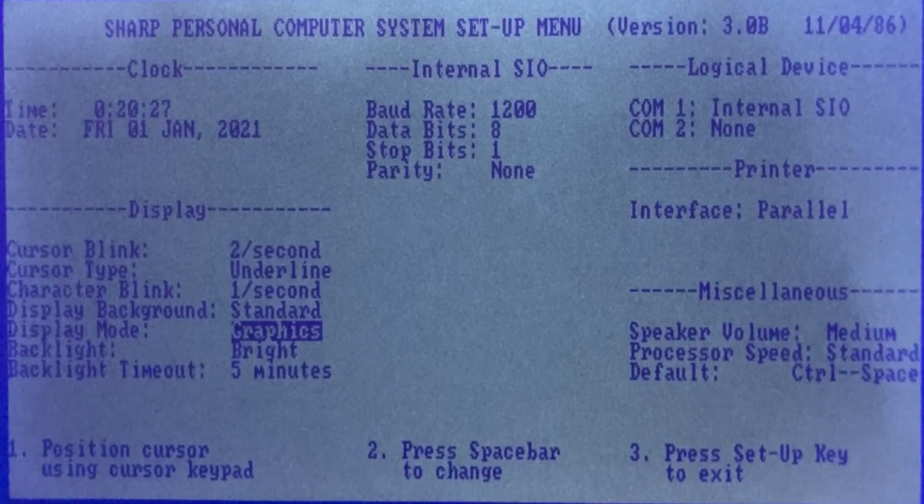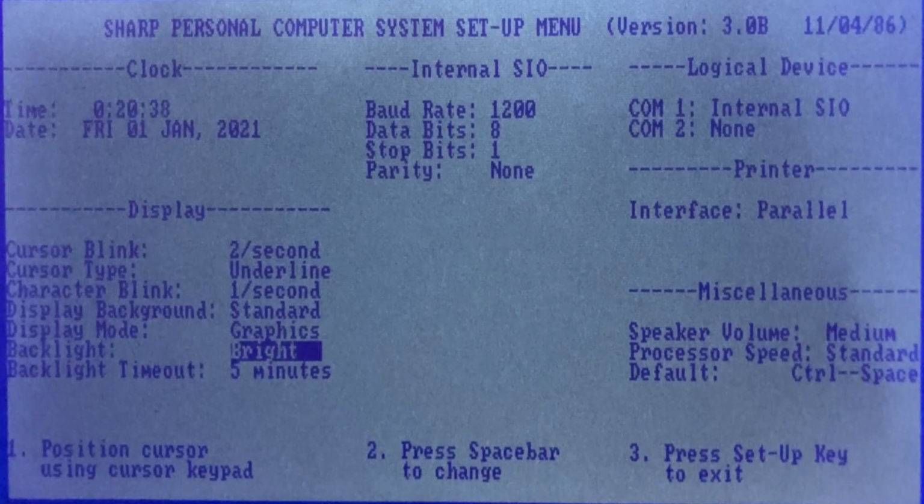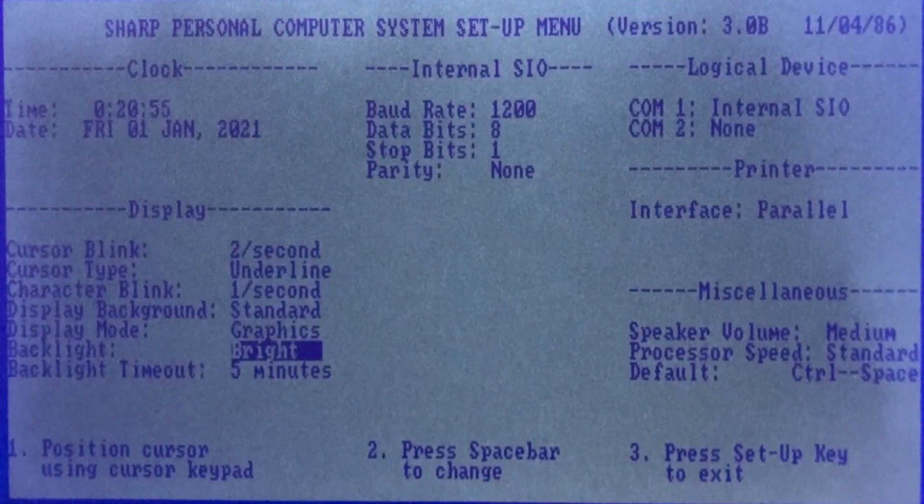I'll leave it at graphics for now. There's not a huge penalty in using graphics mode. In fact, I haven't really spotted much difference, other than the fact that one uses 16K and one uses 4K of video RAM. Backlights, you'll see here, I'll switch through the modes. It's already on the brightest mode. That's off. That's dim, very dim. That's standard, usable somewhat. Bright's really where we're at though.